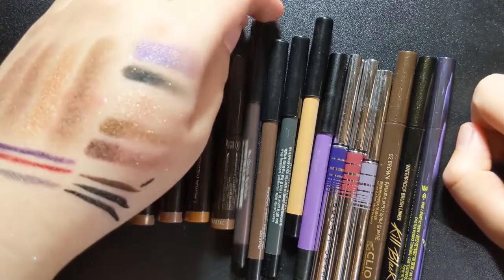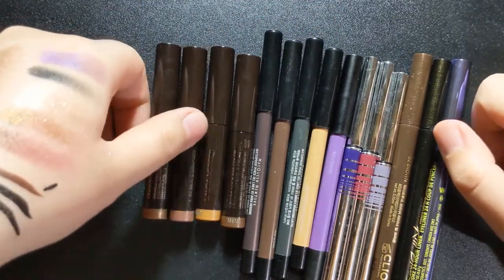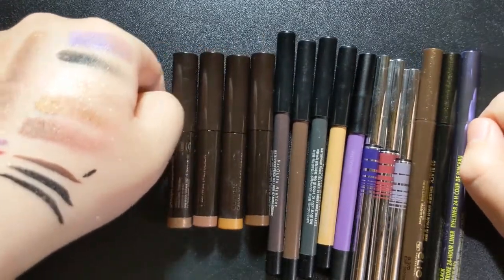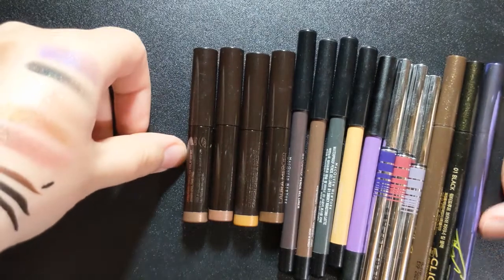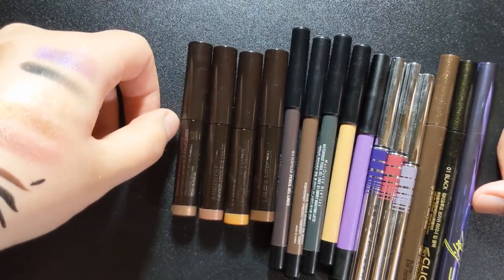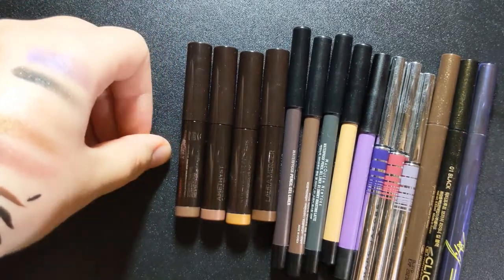For now, I'm very happy with this collection. I do want to use up some of these eyeshadow sticks over the next little while, but I am not too worried. I think they all have their own place, and I would like to eventually pan them because they bring me joy, not because any of these feel redundant inside of my collection.